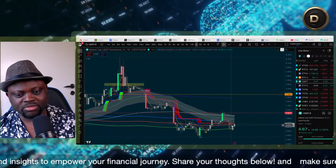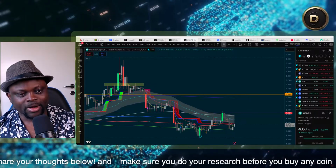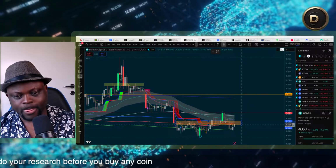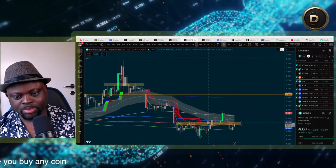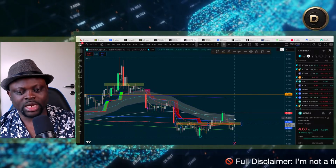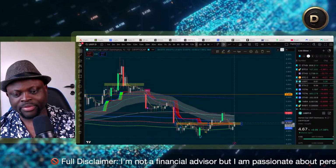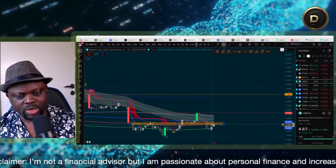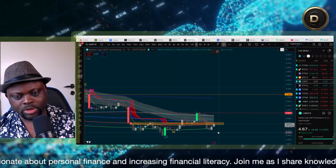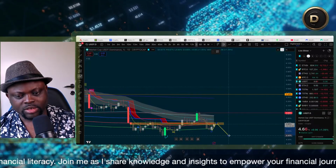So we need to see price reject, not actually price, USDT dominance, to reject this zone here. If it breaks above and closes above, then it's not good. That will mean it might break and close above the 50-day moving average, and this is not going to be good for altcoins. But I think this short-term recovery was necessary to then mark price downward, to recover this other vector.